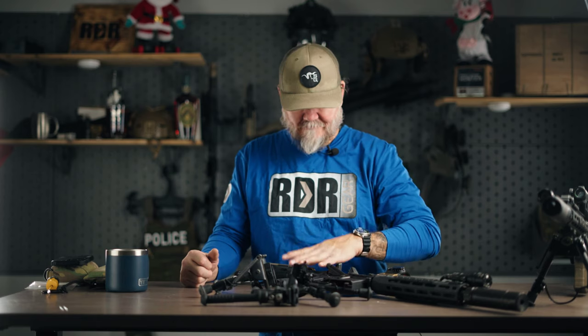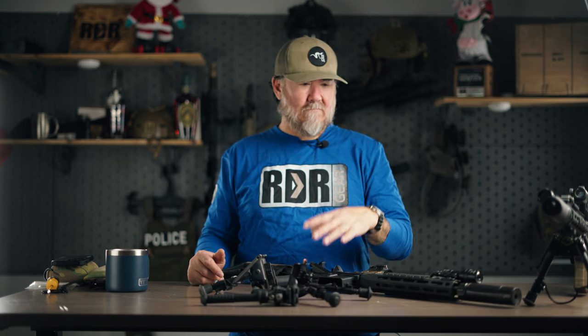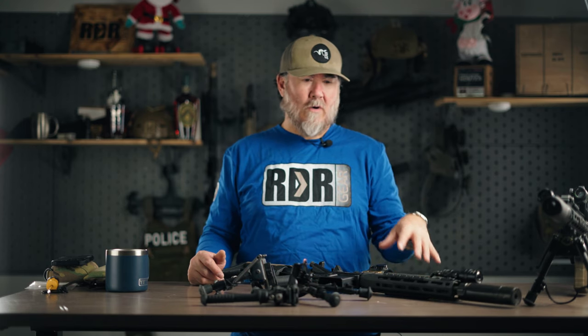Rifle setup is everything from suppressor to gas to buffer tube to stock, but also the exterior of the rifle. We'll post some content, you may see it before or after this video, on risers and how to benefit from using one. If you're using a riser, you're not adjusting the rear of the rifle. So bipods are just as important as everything else. I have gone down the rabbit hole in bipods quite extensively, to the point where I've come to the one that I use primarily now.